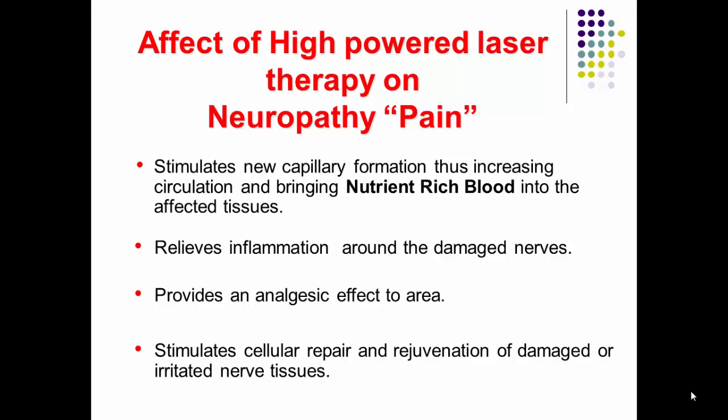The effect of high-powered laser therapy on neuropathy pain, specifically neuropathy pain. High-powered laser will stimulate new capillary formation and thus increase circulation, bringing nutrient-rich blood into the affected tissues. It's very important to understand this is the only modality that will do that. We relieve inflammation around the damaged nerves, provide an analgesic effect to the area, and stimulate cellular repair and rejuvenation of the damaged or irritated nerve tissue.